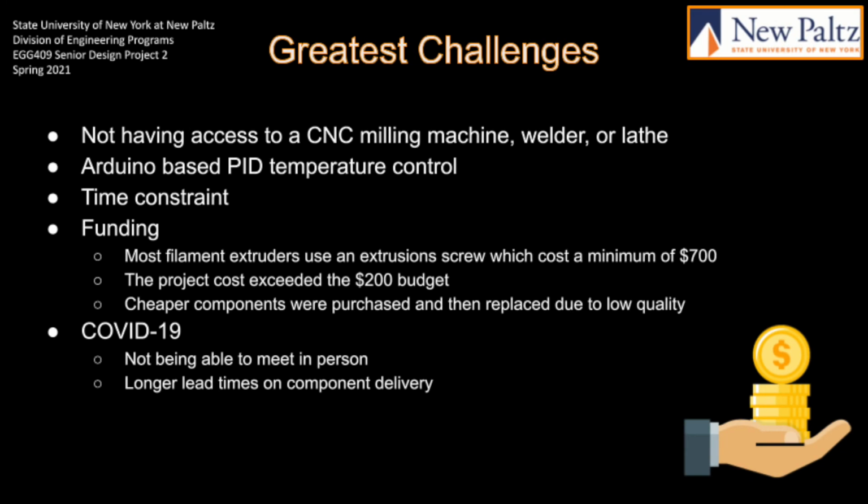There were a few challenges that we as a group have faced throughout these 2 semesters. Some are by not having access to a CNC milling machine, welder, or lathe. Having an Arduino-based PID temperature control led to overheating due to timing delays. Funding and timing constraints are the other 2 main challenges we incurred in difficult times by not being able to meet up in person and having longer lead time on ordered parts.